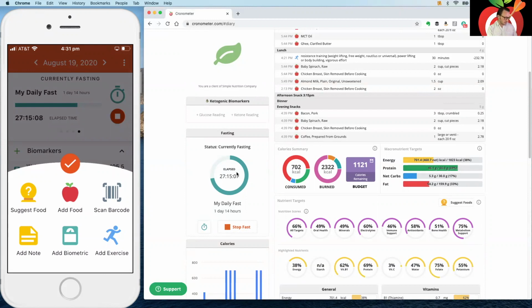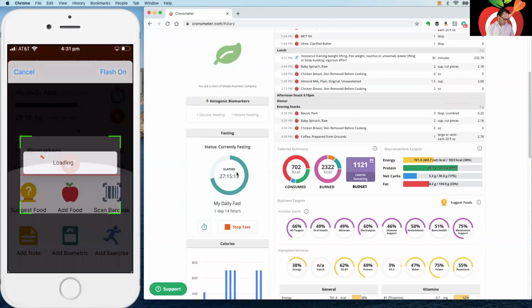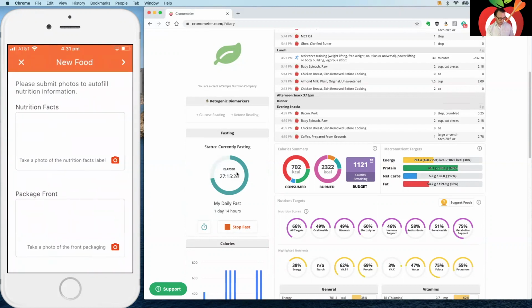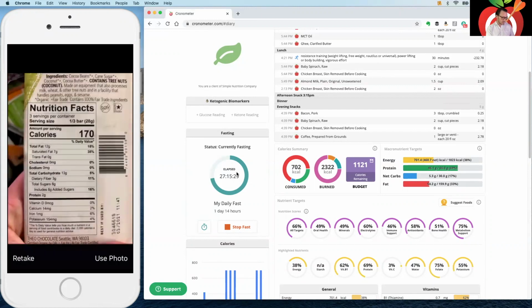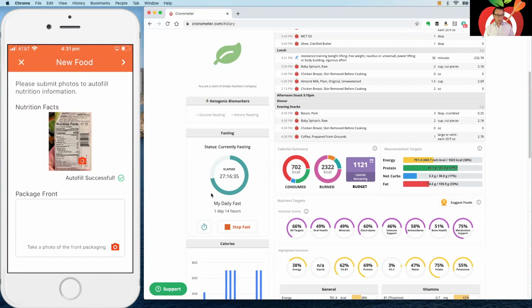So I'm going to tap the scan barcode, and I'm going to look at this label here, which is not a food, but we'll scan it anyway. This is clearly not a food, so it's not going to be in our database. If I hit create new, we're going to ask you to take a picture of the nutrition label of the food. I happen to have a food here with a nutrition label, and I take the picture. Now watch what happens. I hit use photo, and now it's reading the label, meaning the app is actually looking at the text on the label and importing that text for you. So you don't have to manually enter in all the numbers on the nutrition label.